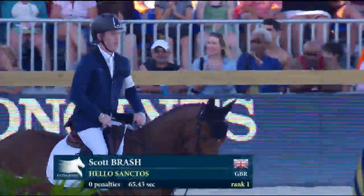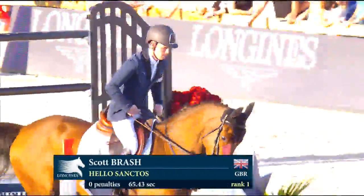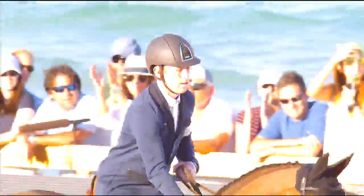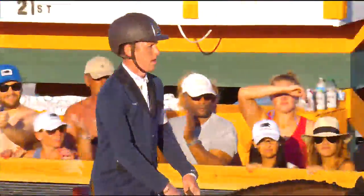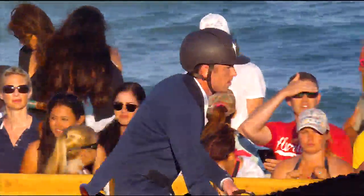What I find funny is every time the other riders start to get close to him on the world rankings, he moves right up. He moves a few more up. He says, "Oh, that's a little too close for comfort. I think I better win the next one." Exactly. Such a kind, humble young man. He's really great for the sport. A great role model.